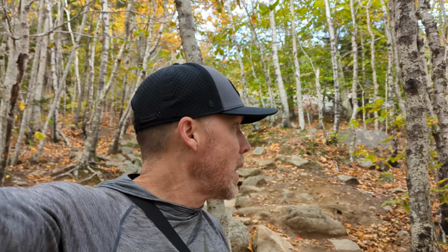Well, we're out for another short hike this morning. The ladies and the kids are on a carriage ride, and we're out exploring Bubble Rock. There's the North Bubble and the South Bubble. We're going to try to check those out and see how things go. We decided to go North Bubble first.